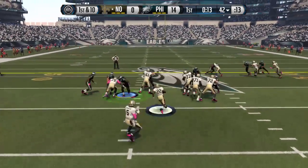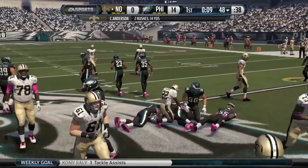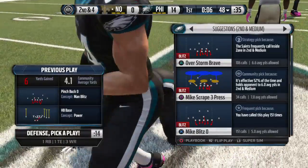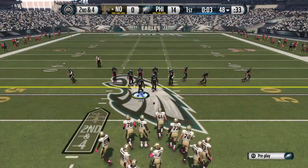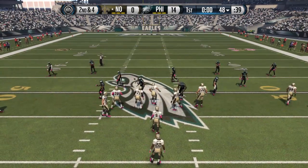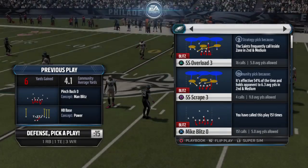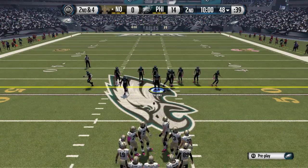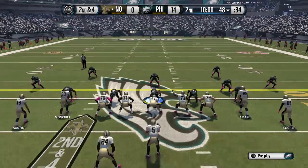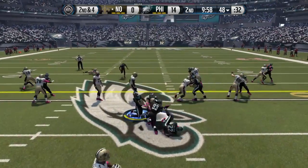1st and 10. Anderson's handed the football. And Manti Te'o makes a statement with that tackle. Running backs in the NFL now, it's hard to bring them down. That time, nice job of breaking the tackle. The Saints still possess the football as we begin the second quarter. And the second quarter is underway with this snap.